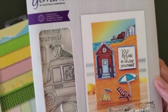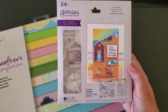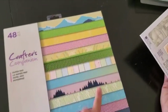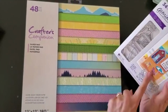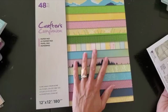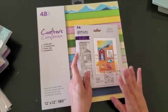These are just arriving. So I got this one and the other box went a little missing. Hopefully it's arriving Monday morning and we will have that for you to ship out. There is that coordinating paper pad that goes with the collection, which was used on the backgrounds on a lot of the samples that you see on the website. So some really fun papers that you can get into. So that's the whole staycation line, which is great because we're not doing a whole lot of traveling, are we?